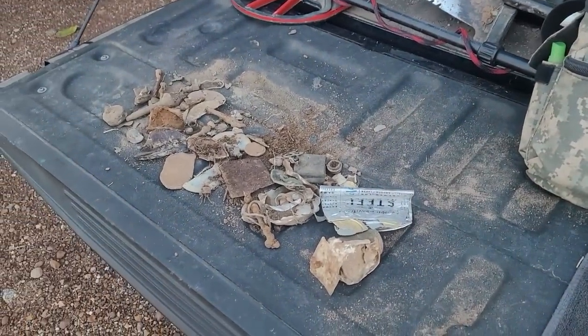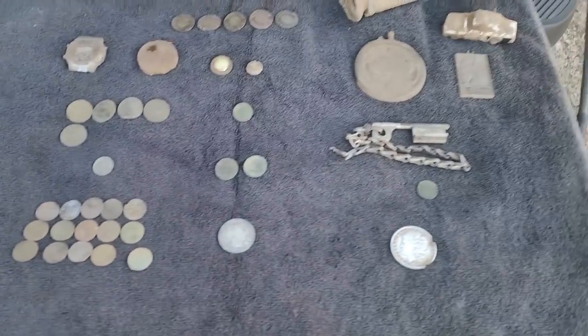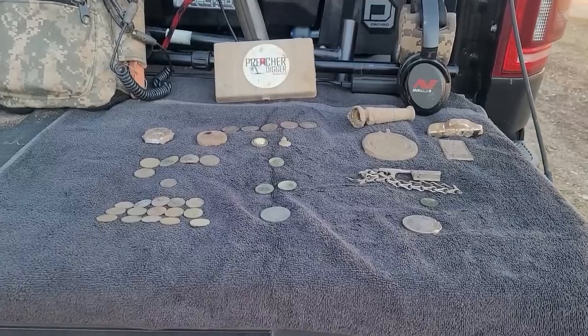Yeah, so there's all the trash and there's all the treasure. And like I always say, the greatest treasure isn't what you can go up to some old historic homes and find and lay out on your tailgate. The greatest treasure can be found up in heaven. Keep searching, keep looking up. Till we meet again, I just wish everybody happy hunting and God bless.